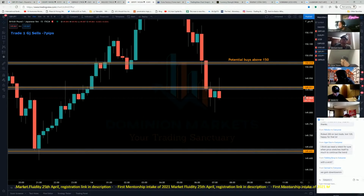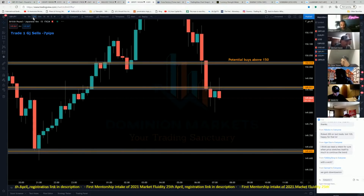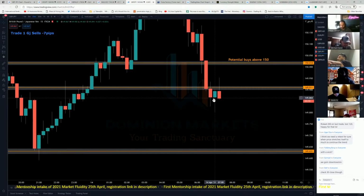We got around a minute left for this candle to close. This is also going to be start of the new 30-minute candle as well. So pretty excited about this now. This is going to be a second chance I'm going to give this trade. But I need this candle to kind of like close well below this area here.